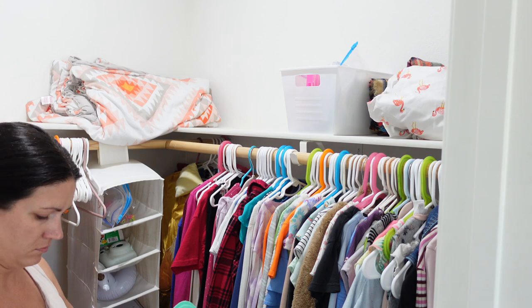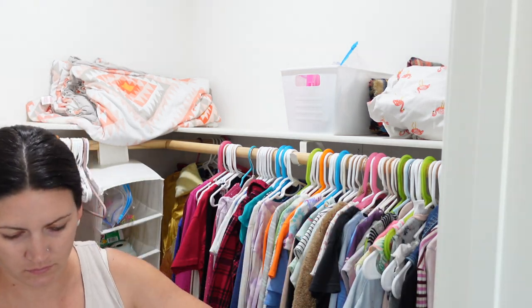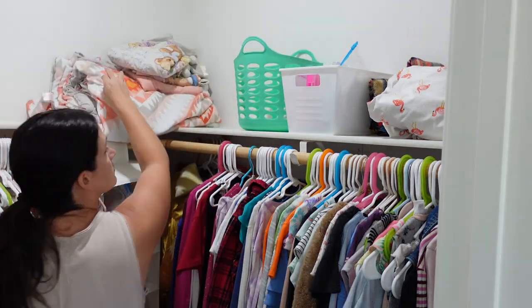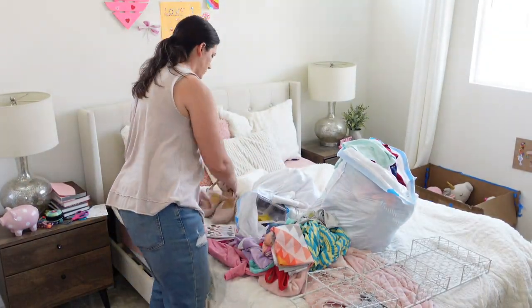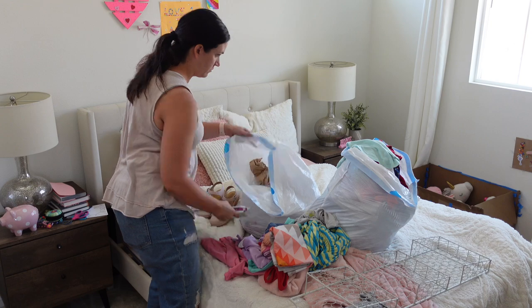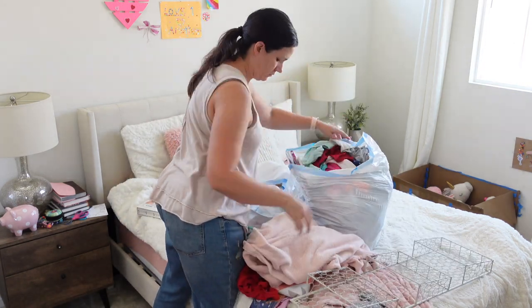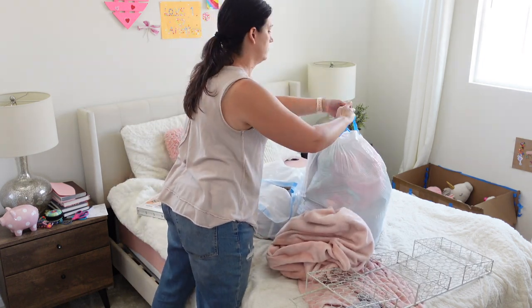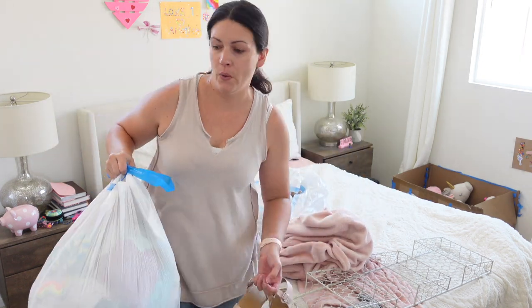And then clothes we give to friends. I have different systems for each kid. So when Bentley grows out, he's my middle son, when he grows out of clothes, I put them in a bin for my younger son, Hudson. And then when Fiona grows out of clothes, we give them to a friend. And then when Hudson grows out of clothes, we have multiple friends that we give them to. So anyways, that's just kind of the systems that we have in place.